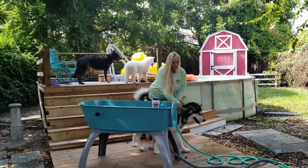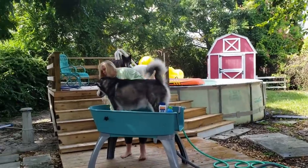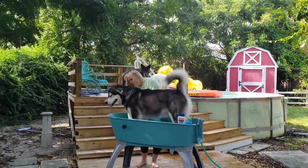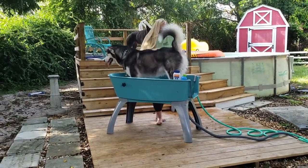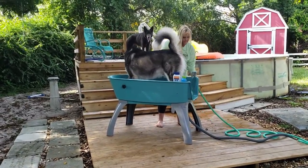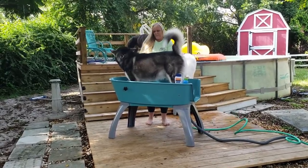It comes with a collar. That's cool. And of course, Tonka doesn't need the stairs. He won't use the stairs. I tried it with him with the stairs, and he refused to use it. So, okay, here we go. Tonka's least favorite thing to do.